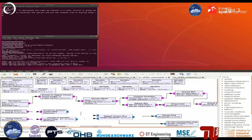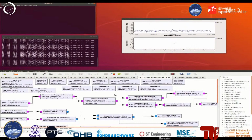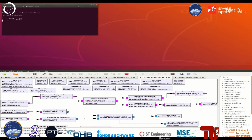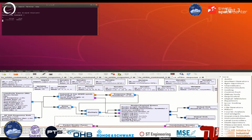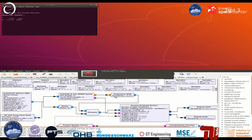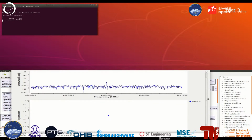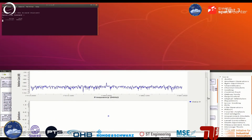The testbed system has gone back to receiving mode. Now the transmission from the ground station has started, so it has transmitted a command to the testbed system. The testbed system has received command 3. So it stopped the receiving mode and is going to transmit data to the ground station again. So we have prepared the ground station to receive the data from the testbed system.